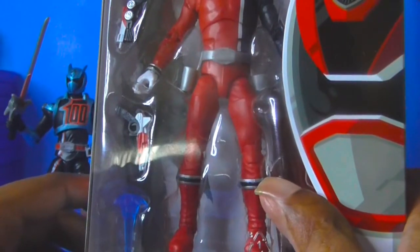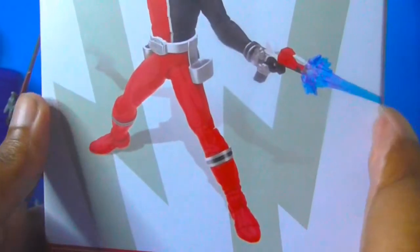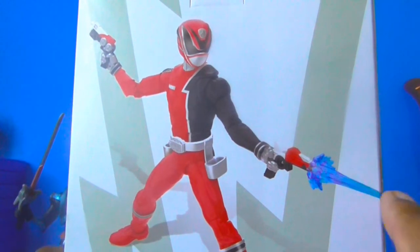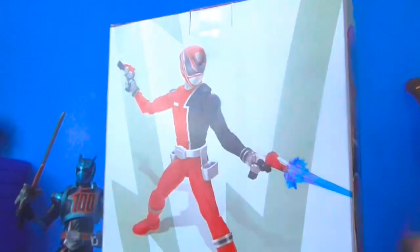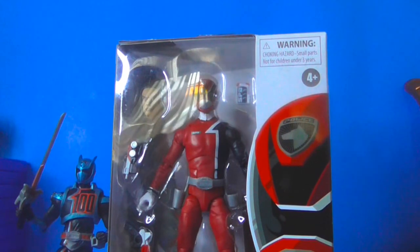You got all of his accessories in, and the artwork is pretty good. Then this is the 3D box render with him holding his Delta Blasters, with one of them having a lightning effect piece, which looks like a small popsicle piece or something, that's how it looks to me a little bit. But time to open him up, because SPD emergency!